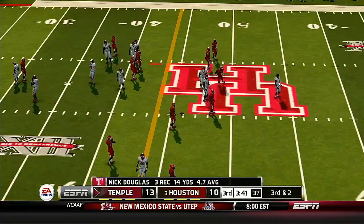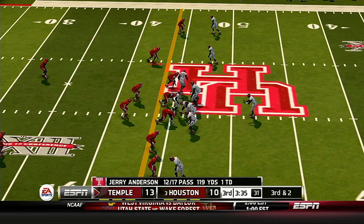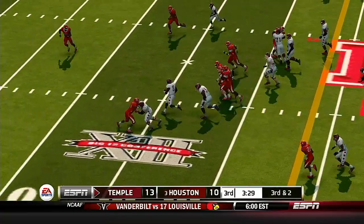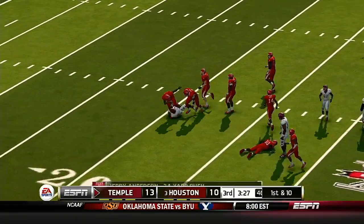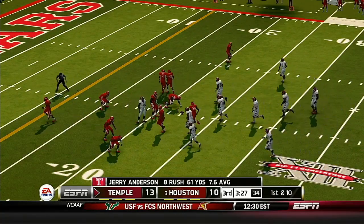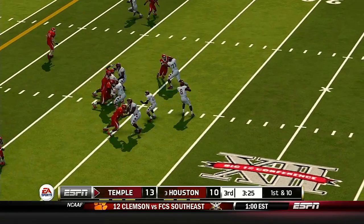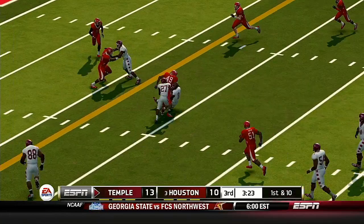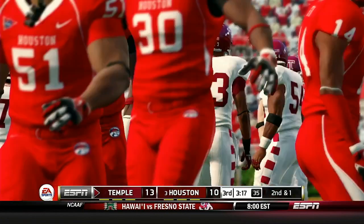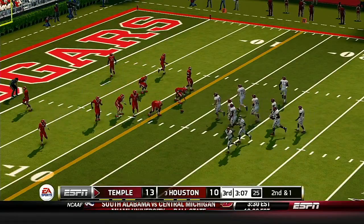Tackled back behind the line of scrimmage. Got some open field. He's at the 30. And down he goes, right around the 22-yard line. He's scrambling. Slides down to the ground. That's a gain of 9 on the play. That brings up second and 1. It's second down now, and they're just a few feet away from that first down marker.